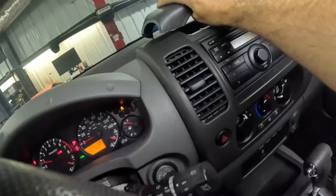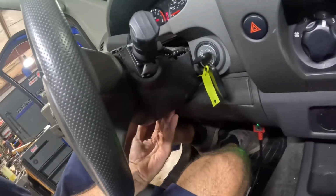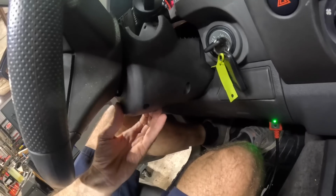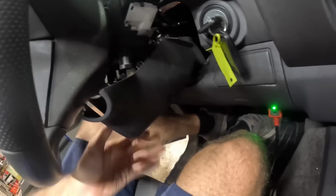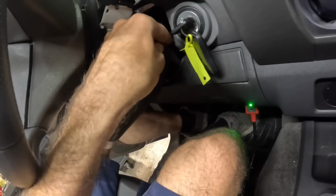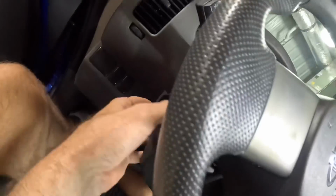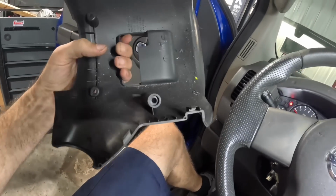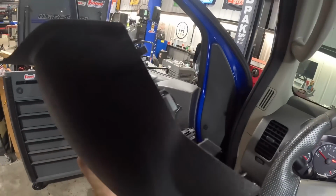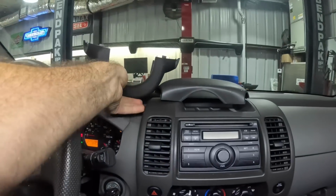Okay. You can go there. And then the bottom one, we'll tilt this wheel back up. And this guy should pop out like so. I may have to pull off this knee bolster here as well. Probably. Oops. No, none of the clips are broken. This is good. Put you up there.